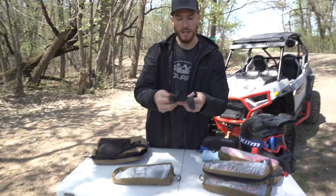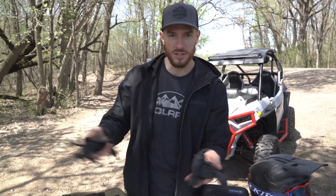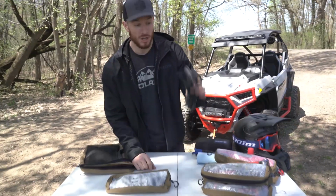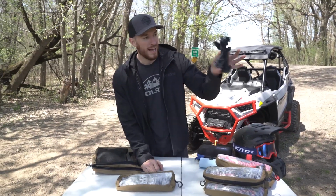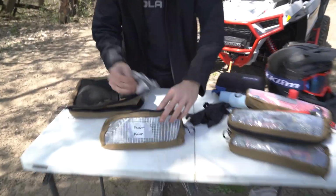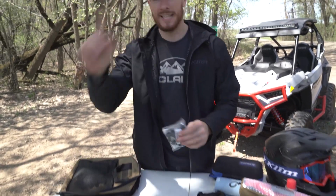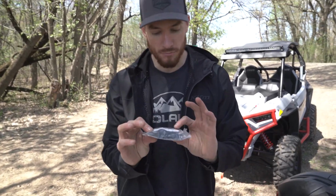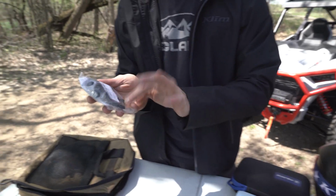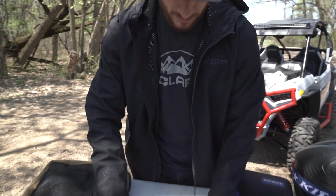But then in here, obviously sometimes you don't want to ruin fabric gloves. Boom, nitrile gloves. Also, if you're doing a medical thing, you might want to have nitrile gloves. I have extras of these in my tire plug kit, but I do keep even more of these valve stems that are super easy to replace. They're awesome.